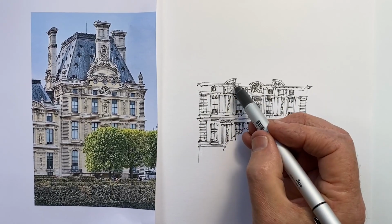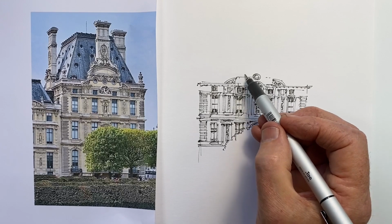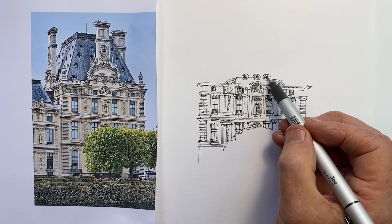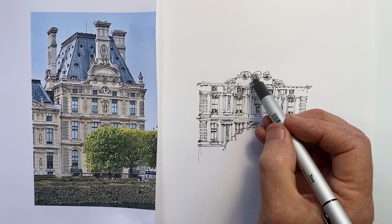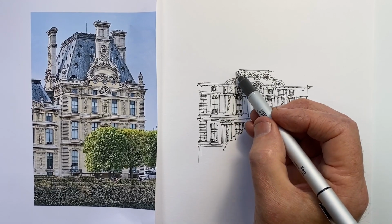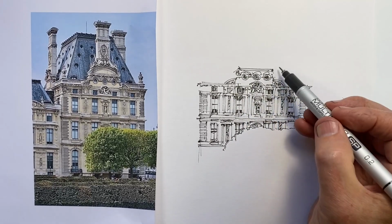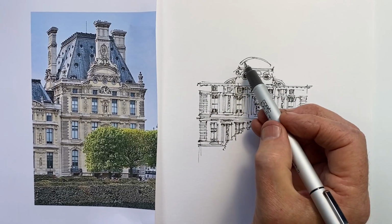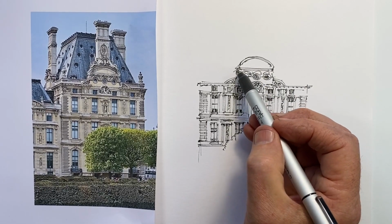So I'm really just suggesting the barest outline of the decorations. Where there are sculptural groups, I'm really not working on doing any more than a tumble of lines that I hope will give the impression of sculptures. The scale of this drawing, plus the fact that I'm using a 0.2mm pen, helps me not to get too bogged down in detail. I did do a little quick mock-up to just work out whether I'd use a 0.1 or a 0.2, but the 0.1 just seemed to have too light a presence, I thought, for this.